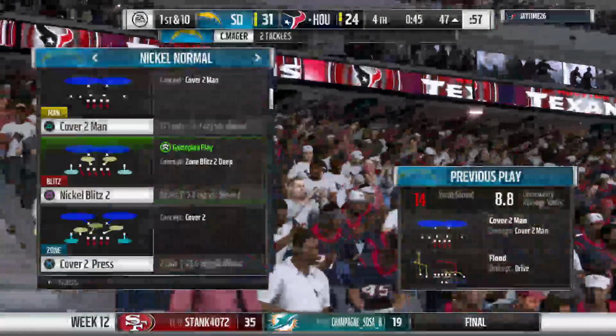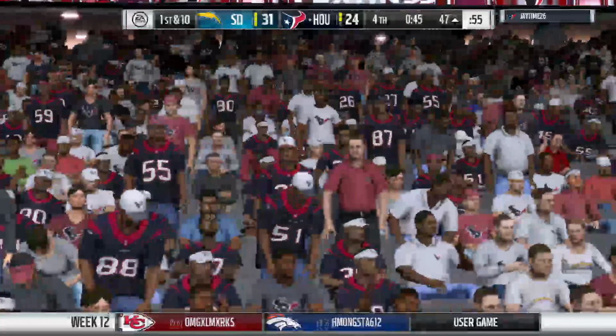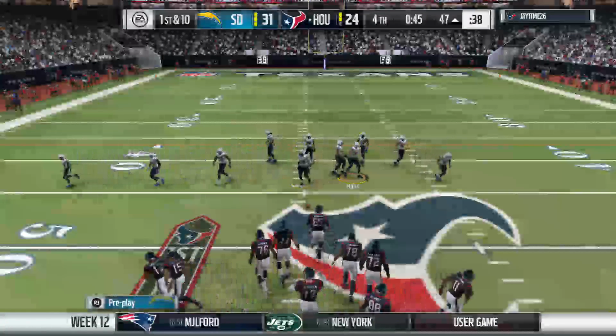Now hold everything here. We're going to get a timeout by the offense. It's just their first. They've got 2 more to use here in the final stages.